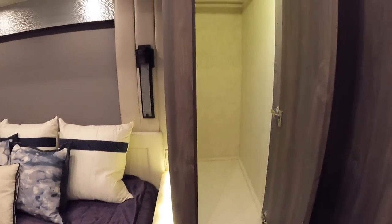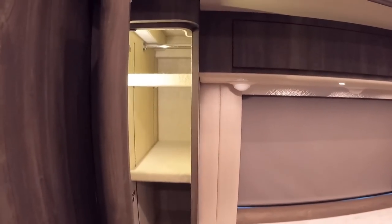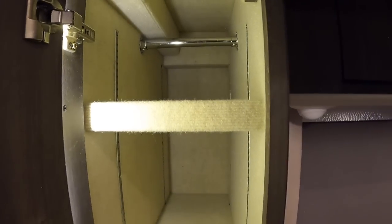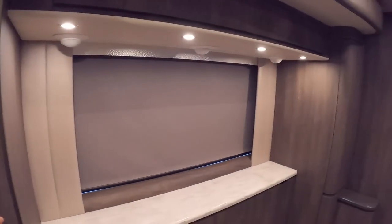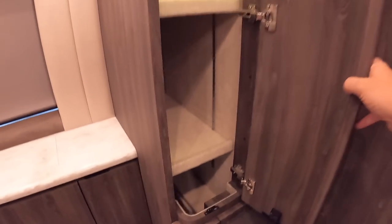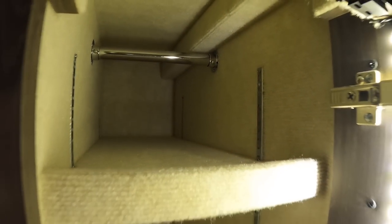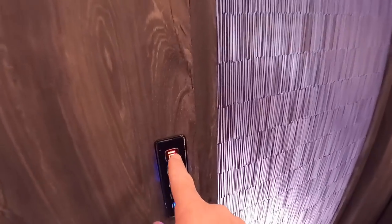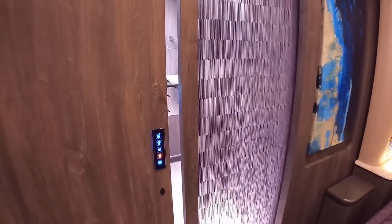Everything is hidden with these beautiful cabinets, but good amount of wardrobe space, adjustable shelving over here that could also be utilized as wardrobe if you wanted to take those shelves out. And the same thing in this corner. More shelving storage that could be used as hanging space. But the rear bathroom is what these coaches are all about. Just press this air door.